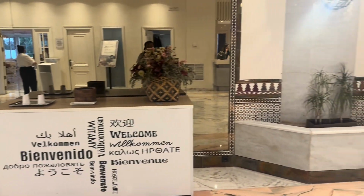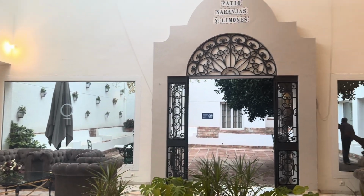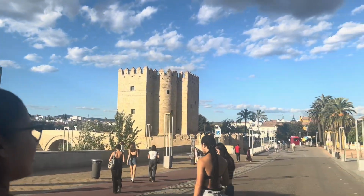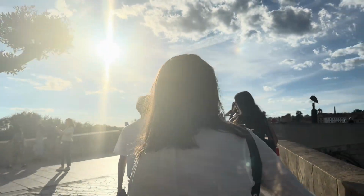We finally arrived at our hotel. It was really cute and nice, but there were some complications with the water and with the pool. So we had to go to a totally different hotel to use the pool, which I didn't mind in the long run. Then we arrived in Cordoba and we crossed the beautiful bridge to enter the city.